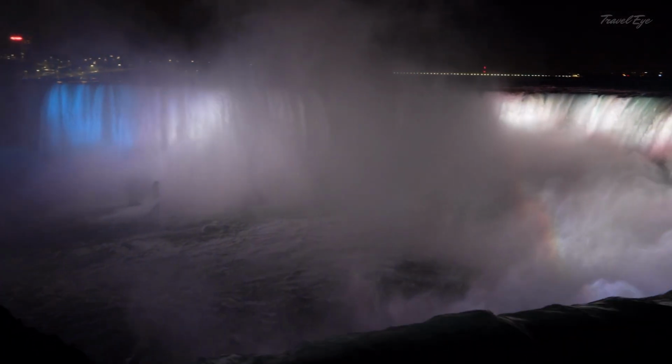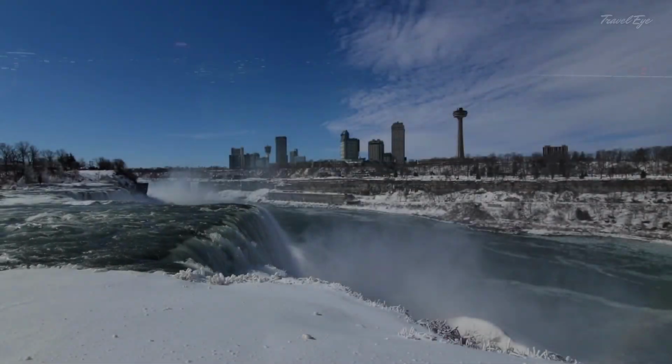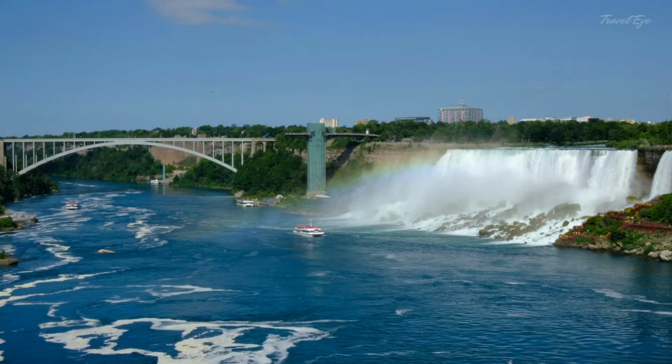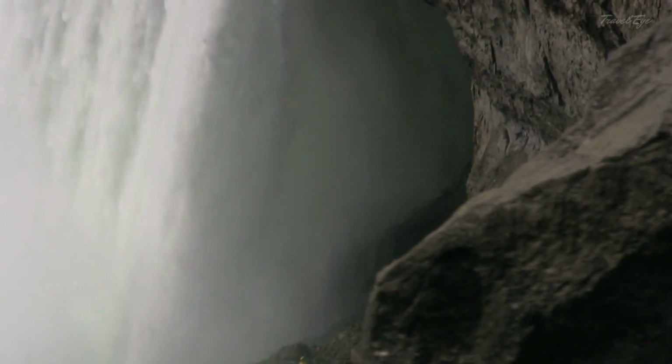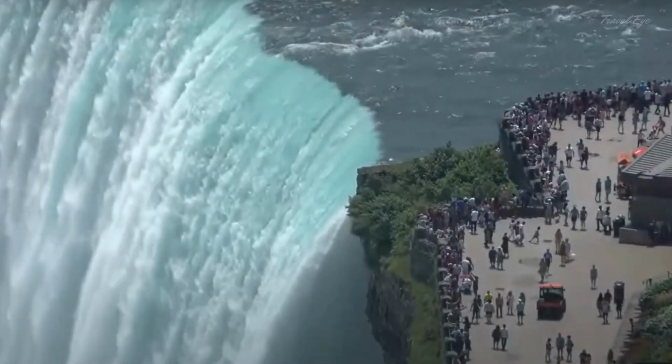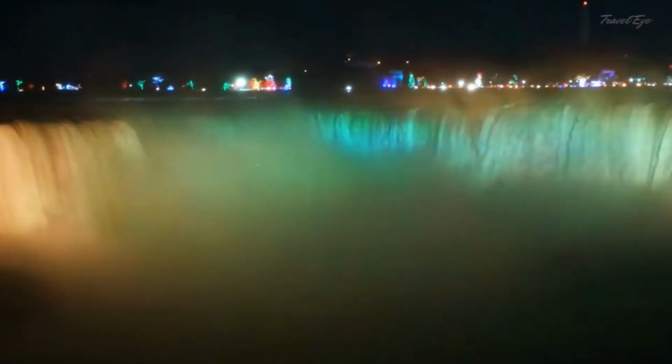Goat Island on the New York side for the crazy over-the-edge view. Sheraton Hotel on the Canadian side if you're into a cocktail with a view. Ride the Maid of the Mist or Hornblower cruise. Tickets are required to go on both cruises and can be purchased online or at Niagara.